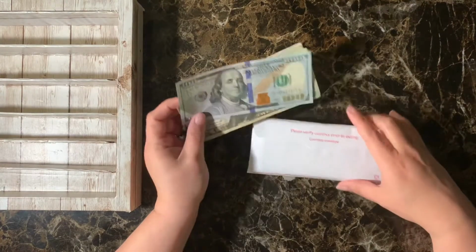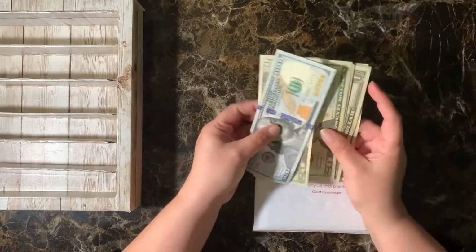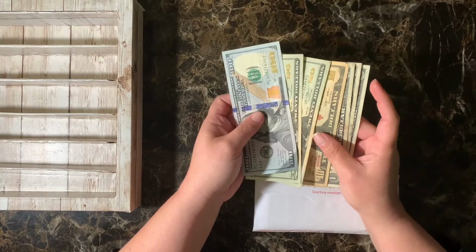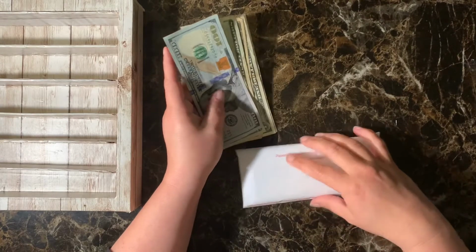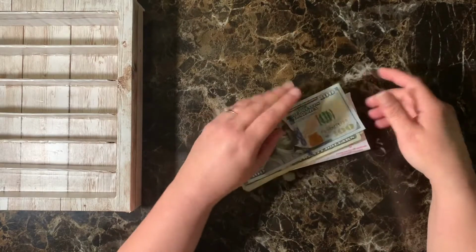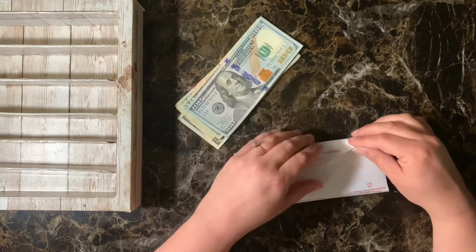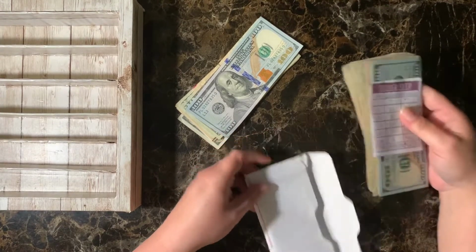Now for the fun part. This is the money I pulled out. Actually, this is the money that I pulled out of my to the bank folder envelope. This is money that I used, like if I spent something online, I needed to pull the cash out of the appropriate envelope. Instead of taking it to the bank and depositing it and then turning around and pulling out money, I just subtracted the amount of money that I had in that to the bank envelope from what I pulled out here, so that I pretty much deposited the money.